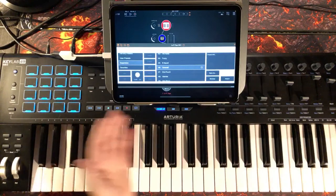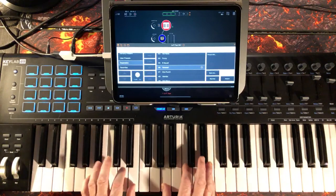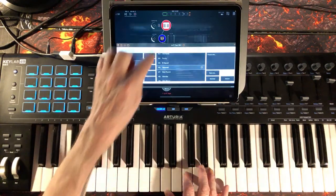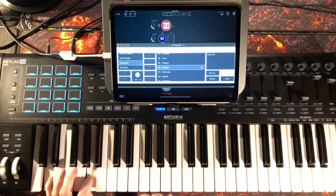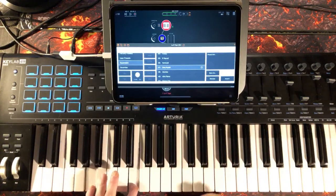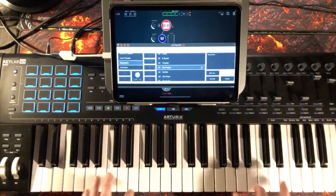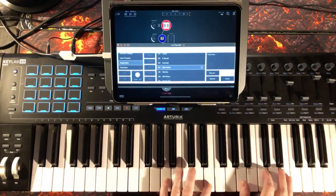As well, it's AUv3, so you can stack a few of these up, and it's less than 10%, and I've got a Tone Boosters Barricade on here as well. Very cinematic, the whole thing. I love it. You know what I mean? It's just super fab.